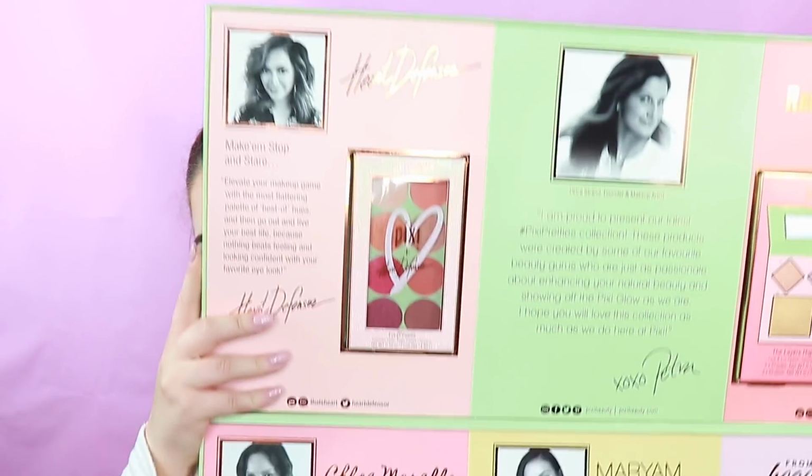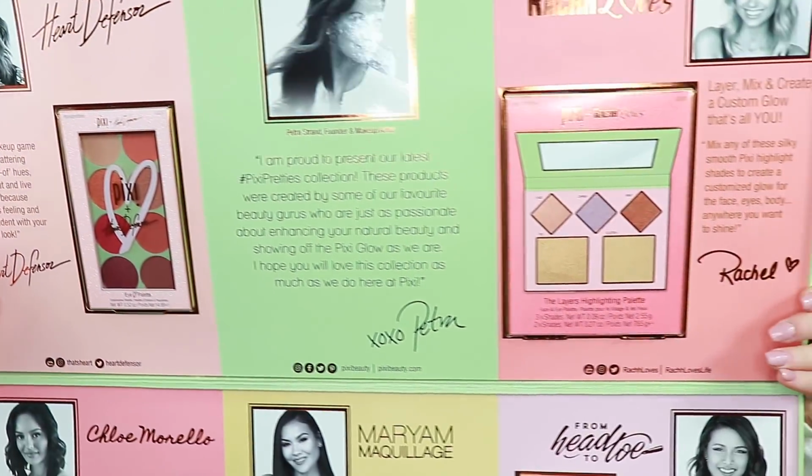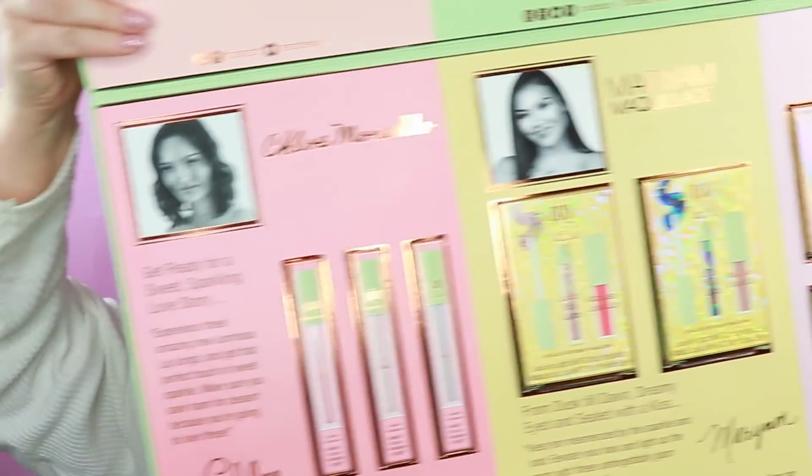Oh my god, I wanted to cry when I got this package. I've been in contact with a PR firm for a while, but I've only been on their mailing list, which is totally fine because then I knew about certain launches that would come, and Pixi is a brand that you guys know I love. I don't love all of the makeup from them, but some of the products, and I got this, so I'm just gonna open it and show you. It looks like this, and it's different collabs with different people, so it's both up and down.